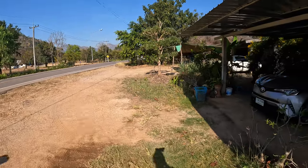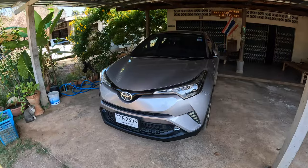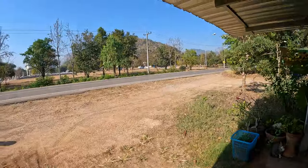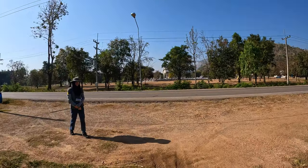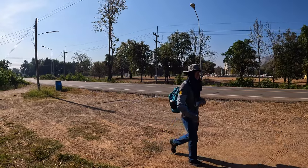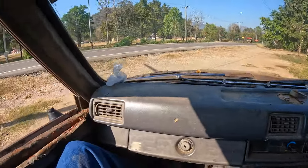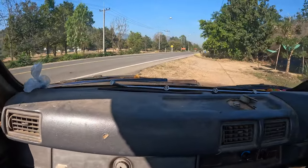Well, finally we parked the car. In here there is a guy that will help us to get on top of the mountain because it's very complicated, so far as I know. So we start the hike. Well, we are in the car of the guide that will help us to get on top of the mountain.